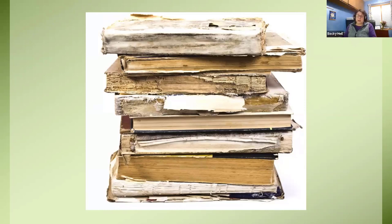You do have to do some kind of processing and cataloging. So even if the item is free, adding it to your collection is not. You want to think about condition, appropriate formats, age, and the entire collection. Donations can be used to add extra copies of popular materials or to replace items that are worn out or out of print.